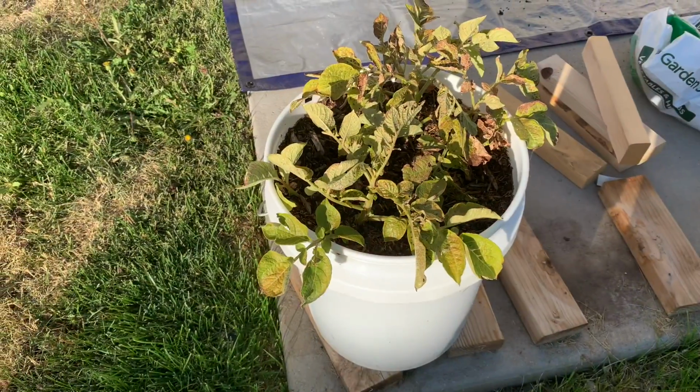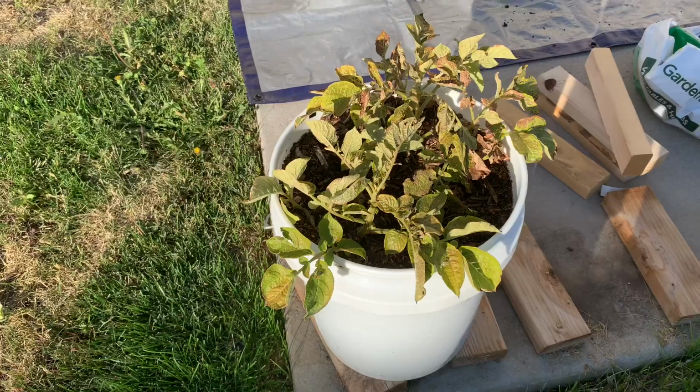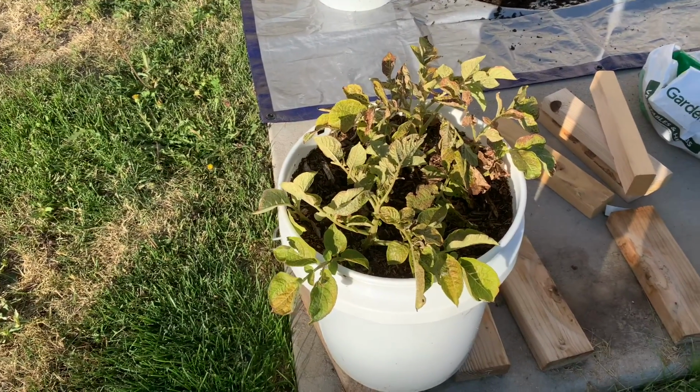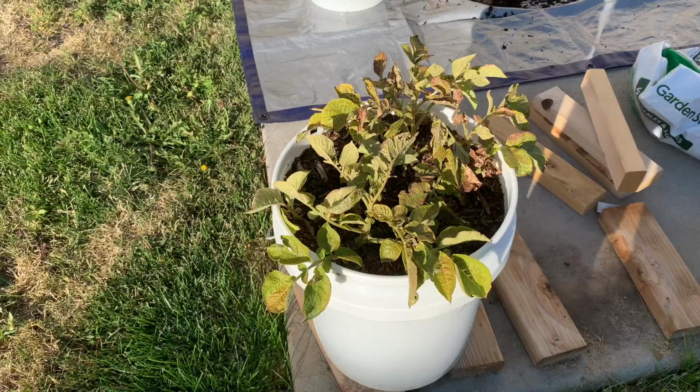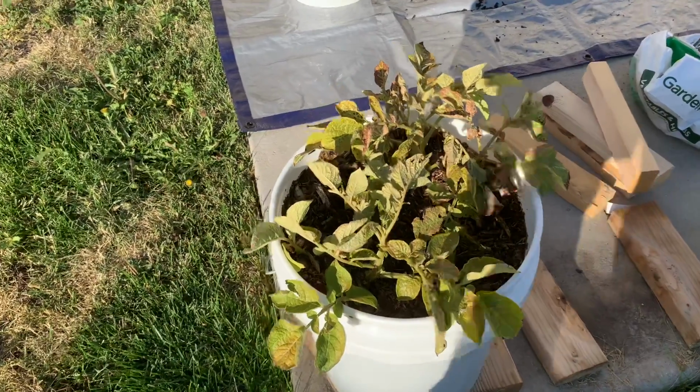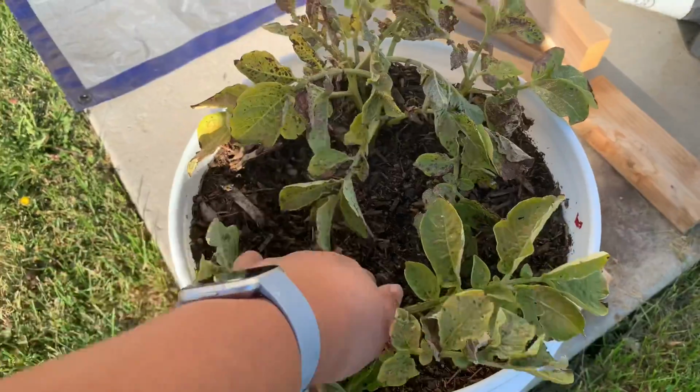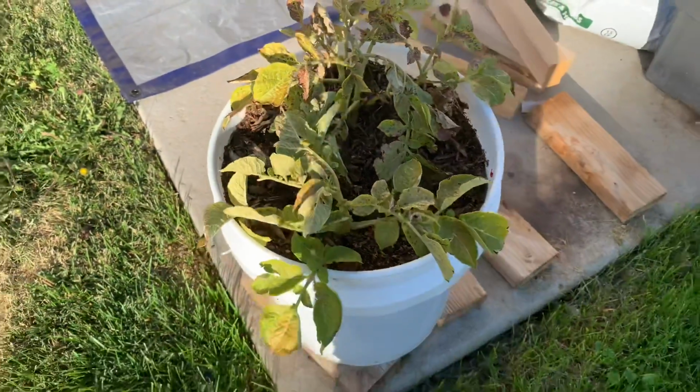As for this one, I think I'm going to let it go for another week or so, and then harvest it. It's looking pretty good still, but I'm just wondering how much I'm gonna have in this one. I don't see any potatoes peeking out, but you know, they're growing, I think.